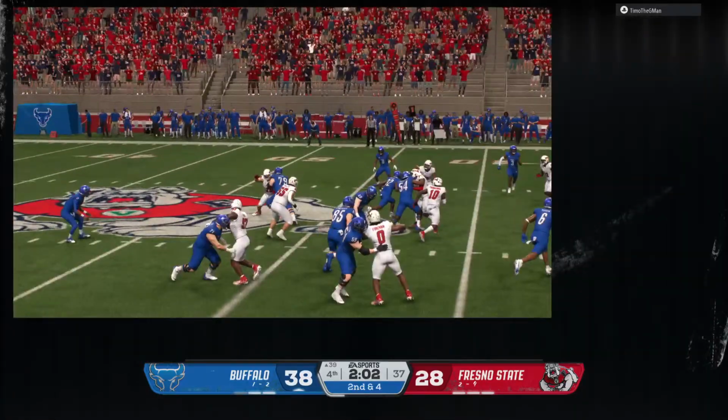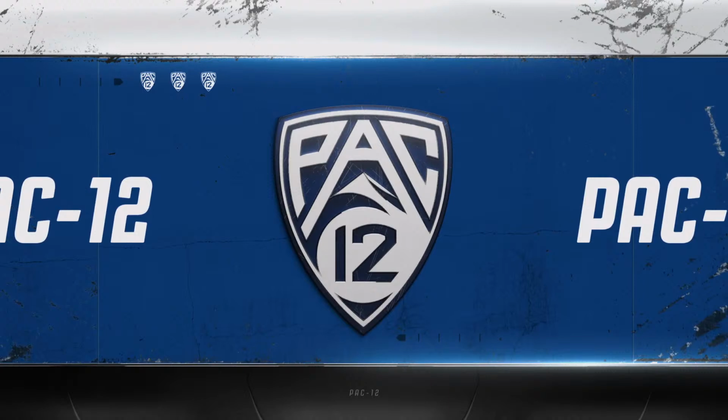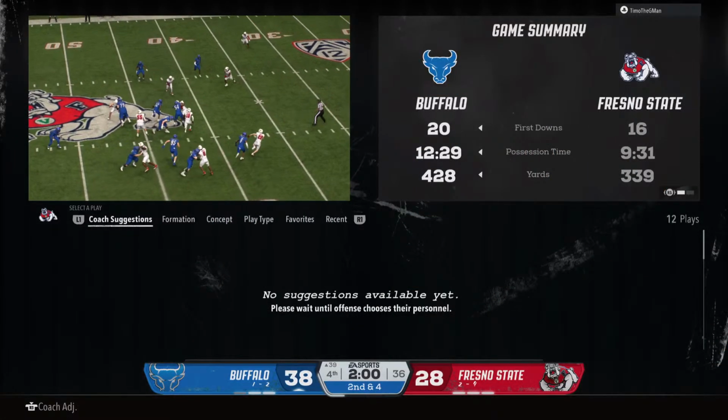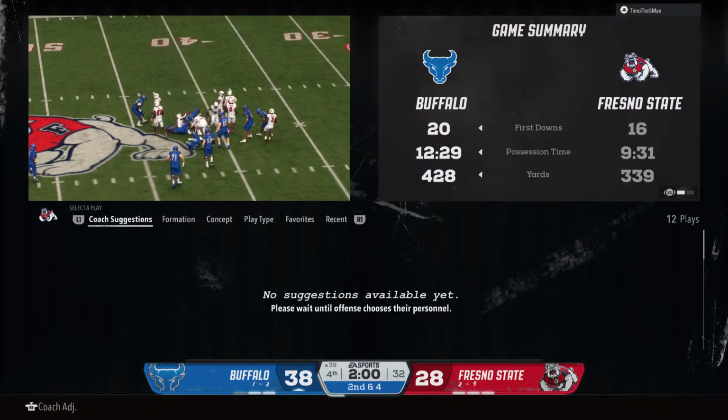Well, they've got the lead. The defense just did their part, getting a takeaway. So now if you're on offense, you want to run the ball and take as much time as possible between snaps. Stay in bounds and let this clock tick away.